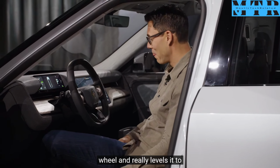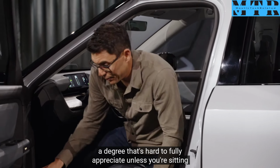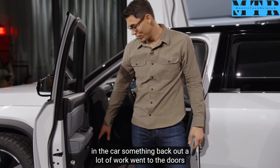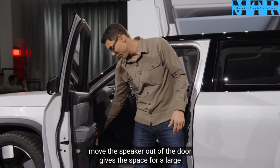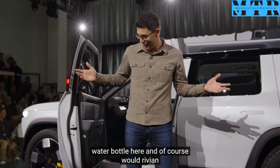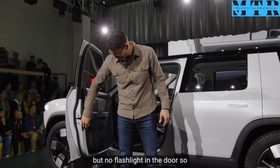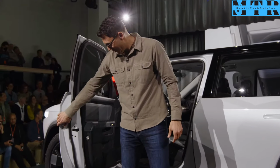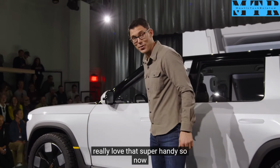sitting in the car. Now, jumping back out, a lot of work went into the doors. Move the speaker out of the door, gives us space for a large water bottle here. And of course, it wouldn't be a Rivian if we didn't have a flashlight in the door. So, really love that. Super handy.